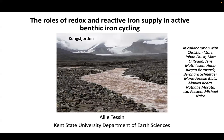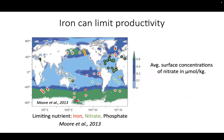I'm excited to be here and share some of my, I guess, musings on some of the ways in which iron cycles through marine environments. So I kind of had my marine biogeochemistry hat on today. So I thought I'd start by giving a little background about why marine biogeochemists care about the iron cycle. The first reason is generally that iron can be a biolimiting micronutrient.